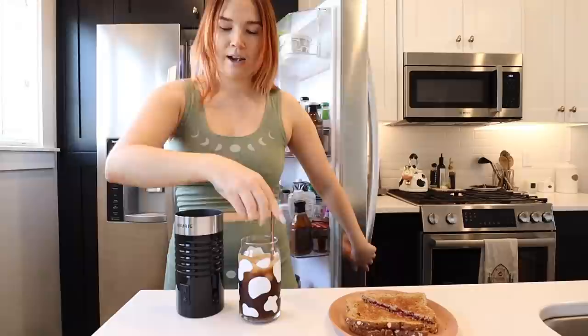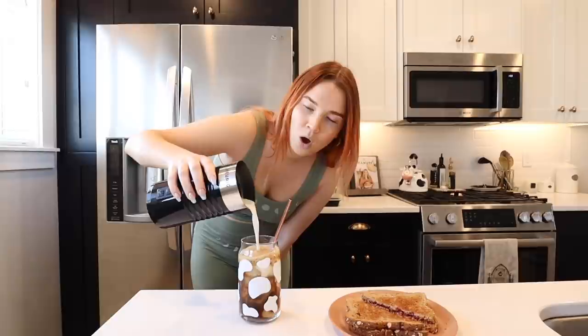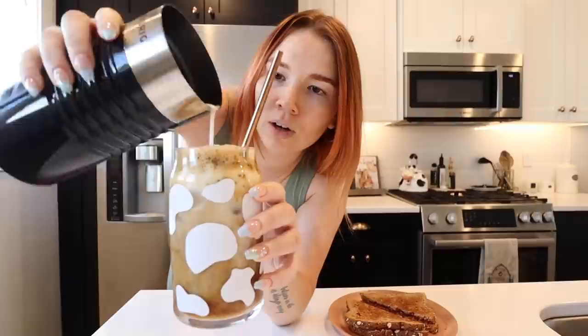I don't know how well you'll be able to see that, but when I show you this pour, wow. I wish that was a closer up shot. Damn it. Oh, okay, we can't do any more than that. I got my cow cup.